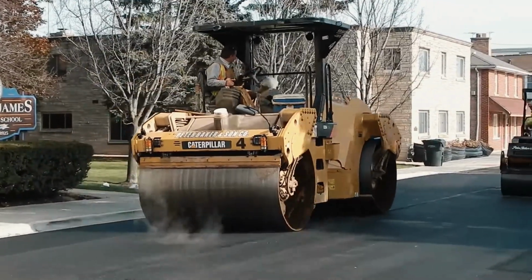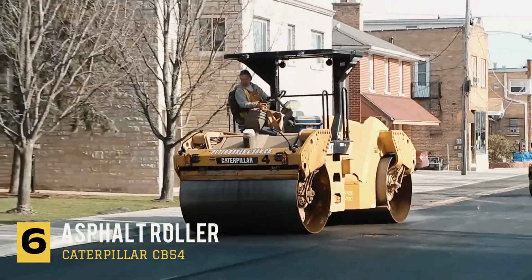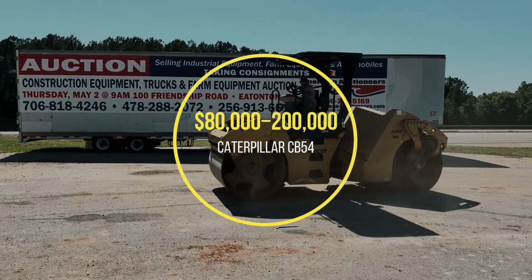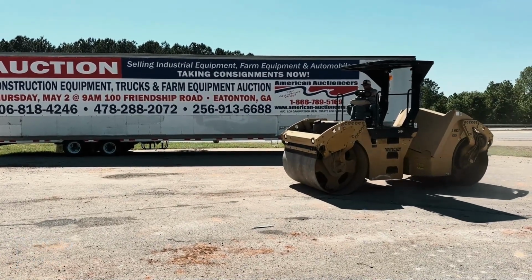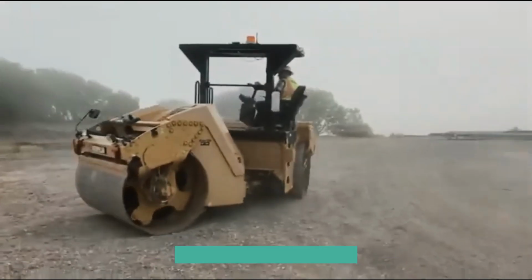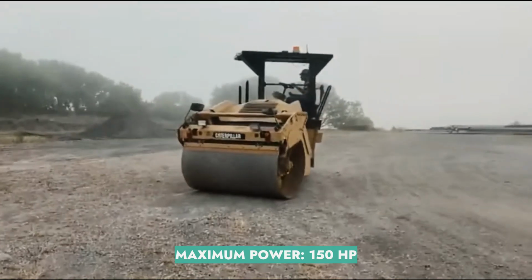Continuing with road construction equipment, let's discuss the asphalt roller. In this case, we'll look at the Caterpillar CB54. This $80,000 to $200,000 machine, measuring 6 feet wide and 10 feet long, is critical for road surface leveling. With an operating weight exceeding 20,000 pounds and 150 horsepower, it's a formidable piece of equipment that demands respect.